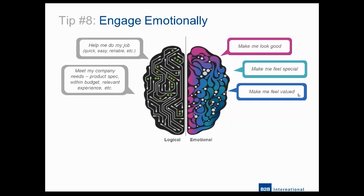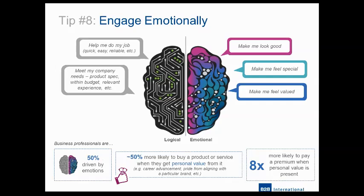These emotional drivers are really important, but they're much harder to measure. However, they're the drivers that drive loyalty and therefore maintain the success of a new product in the long term. Research has shown that business professionals are 50% driven by emotions. They're around 50% more likely to buy a product or service when they get personal value from it.